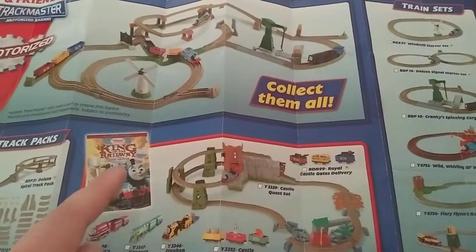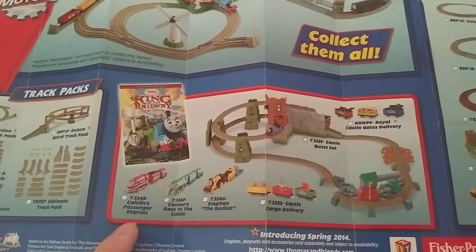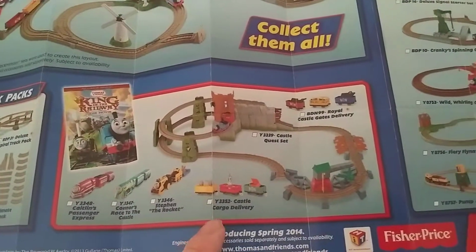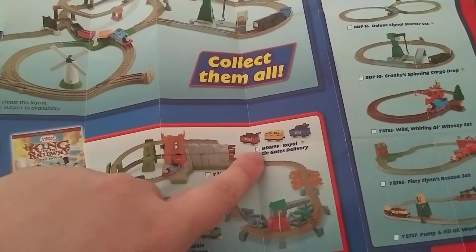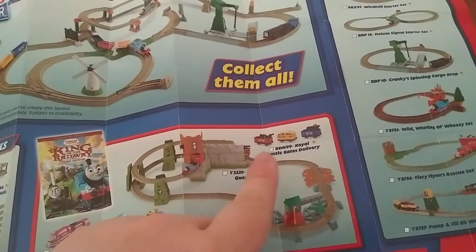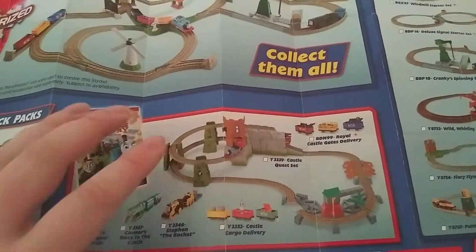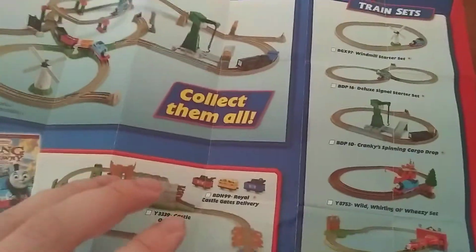This here is from King of the Railway from 2013. Caitlin's Passenger Express, Connor's Race to the Castle, Stephen the Rocket, Castle Cargo Delivery, Royal Castle Gate Delivery, you're actually building a gate, and the Castle Quest set, and the more watered down version, Thomas's Castle Quest set. Yeah, that's actually released from 2013, but mentioned in 2014.